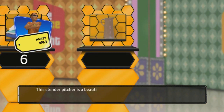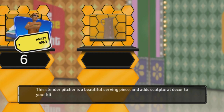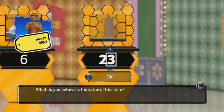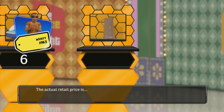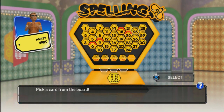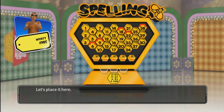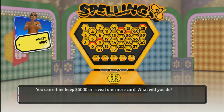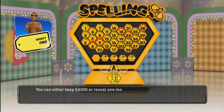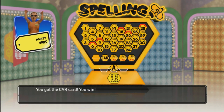This slender pitcher is a beautiful serving piece and adds sculptural decor to your kitchen. What do you believe is the value of this item? The actual retail price is... For a difference of... Yes, it's within 10. You get a card. Pick a card from the board. Let's place it here. You can either keep $5,000 or reveal one more card. What will you do? You got an A. You can either keep $4,000 or reveal one more card. What will you do? You got the car card. You win.